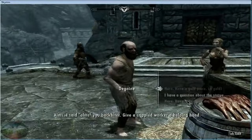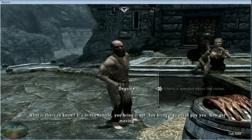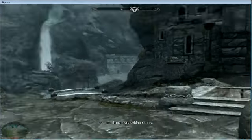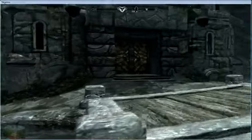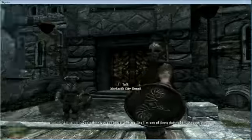I said, what is there to know? It's in the temple, you bring it out. You bring it to me, I pay you. Now get moving. Open the door to Skyrim. Don't think you can barter with me like I'm one of those.